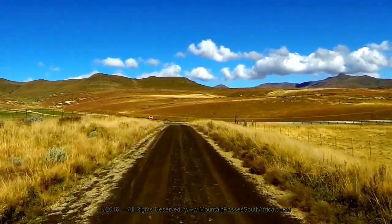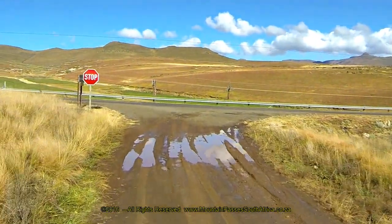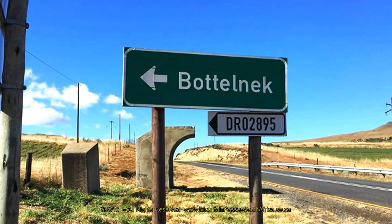The Bottelnekspruit Valley Road ends at the 9.2 kilometer point at a T-junction with the tarred R58. Turn left to get to Elliot or right towards Berkeley East.